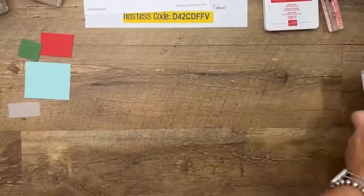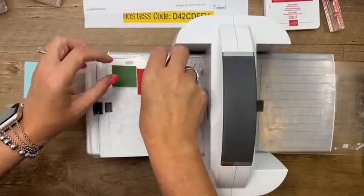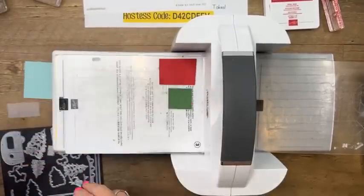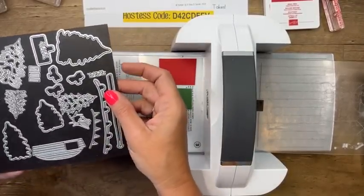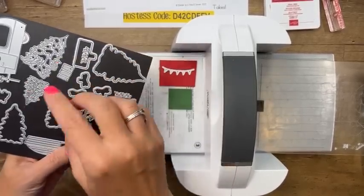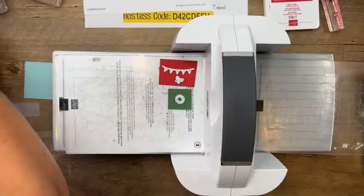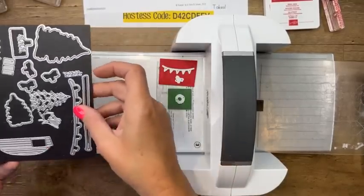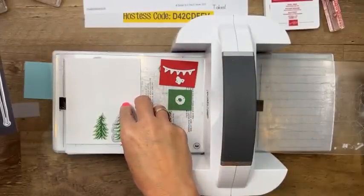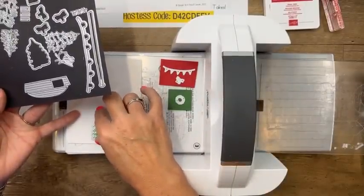Let's bring over the cut and emboss machine. And we're going to see how much of this I can get on here at once. All right, so here are the dies. You know what, let's start these over here. And we're going to do, see, it's hard for me to find them, there's so many. The little banner, okay, and the little bow right there. And then the wreath, Garden Green. And then we'll bring over our stamped trees. And we've got a die for those. Okay, and then we've got a small, medium, and large tree. We're using the large and the medium.